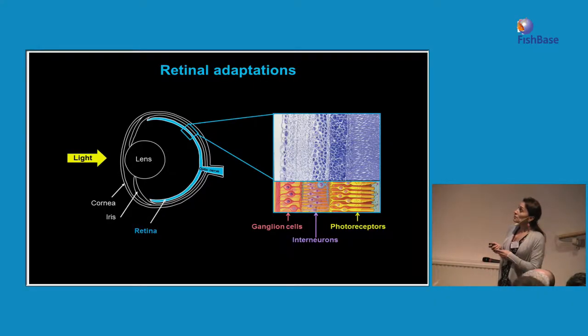We observe also several adaptations at the retinal level. And before I tell you about this adaptation, I'm going to give you a little bit of background about the eye and how it works. So here you have the schematic representation of a fish eye, a section through the retina of a deep sea fish, and a schematic representation below.